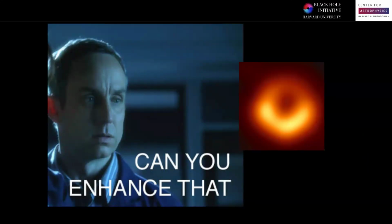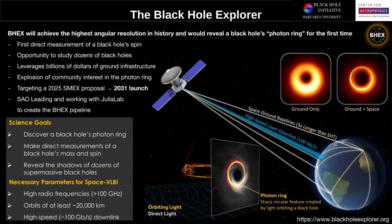But it stuck with me, and one of the things that Michael Johnson here has been leading is effectively doing that, enhancing it. And the way we do it is with something called a Black Hole Explorer. The way this works is we're going to put effectively a telescope in space. Because you put a telescope in space, you're going to increase the baseline length by about a factor of 3, and the resolution compared to the 2017 array by a factor of 5. And so what this means is that we're going to move from a fuzzy ring to finally potentially being able to measure this thin ring that's predicted from general relativity.